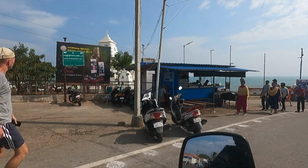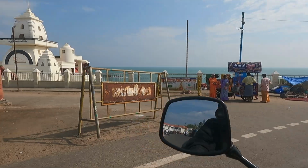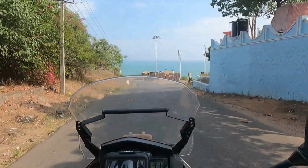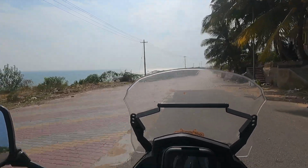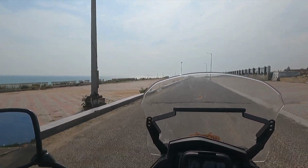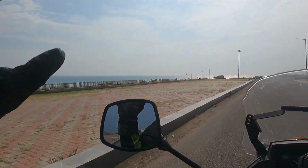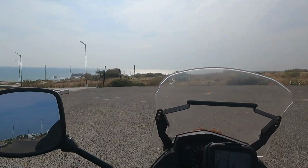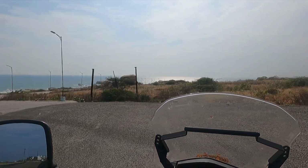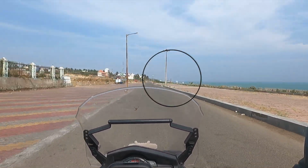This is the exact point where the three seas meet. We saw the sunrise point, now we're heading to the sunset point. Beautiful. If you come to this place maybe an hour before sunset, it'll be full of people. Okay, there used to be another road. I'm not sure if I'm allowed to go this way. There you can see those two monuments.